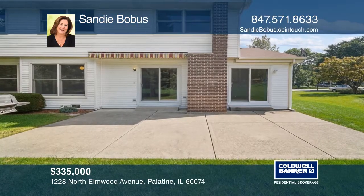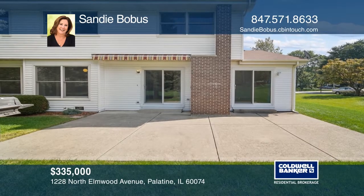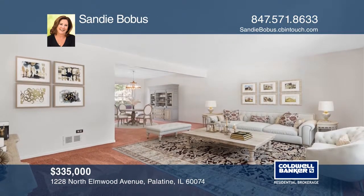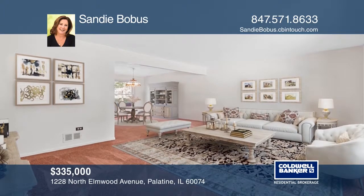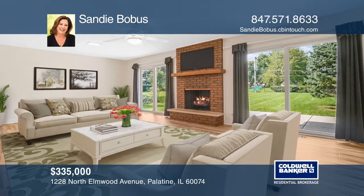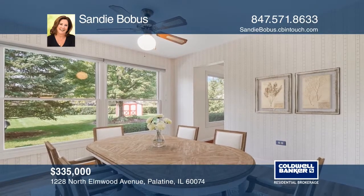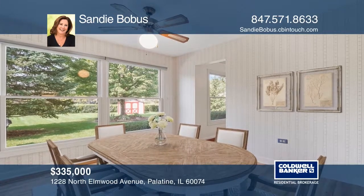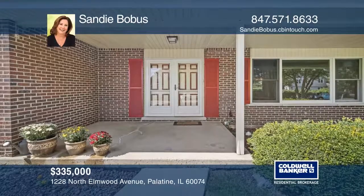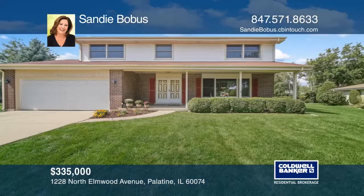Here is the home you've been waiting for. Enjoy a huge 1/3-acre lot with a convenient outdoor shed and a natural gas grill on the patio. The home features many updates, such as newer carpeting in the living and dining rooms, newer flooring in the family room, foyer, the kitchen, and more. Close to transportation, entertainment, shopping, and schools. Make yourself at home by scheduling a tour with Sandy Bobas.